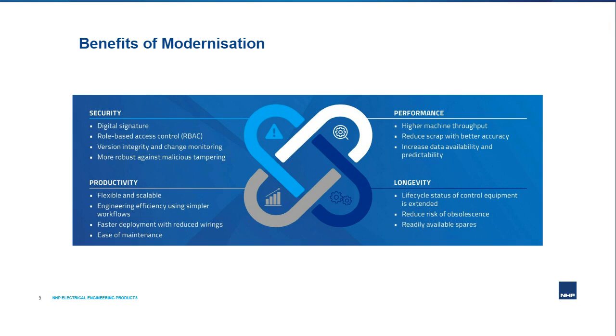Modernization also enhances productivity. There is energy efficiency using simpler workflows. Let's look at smart safety, for example. Using the latest Studio 5000 engineering environment, we can configure our next-gen Logix controllers like GuardLogix 5580 to communicate over SIP safety Ethernet protocol with a variety of smart safety devices such as PowerFlex safety-enabled drives and 450L light curtains, all in one engineering software.